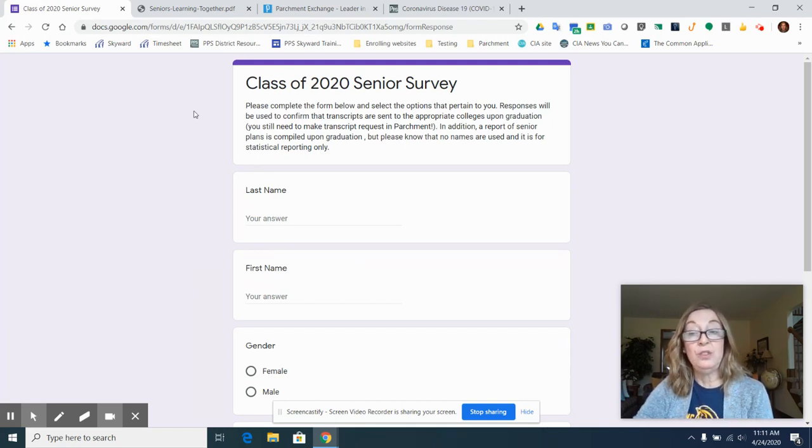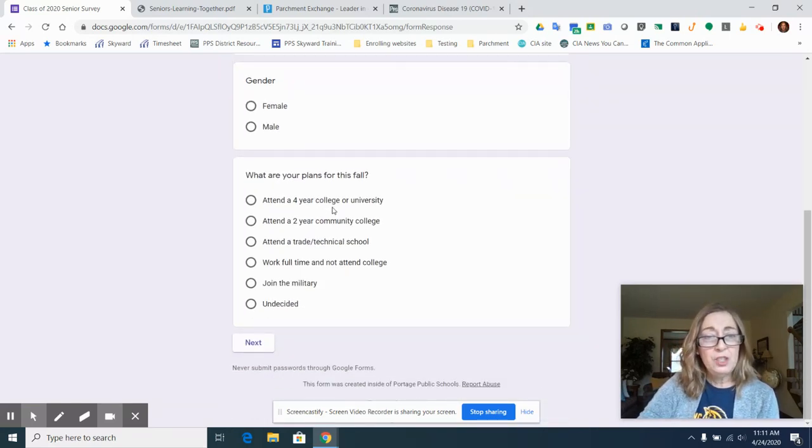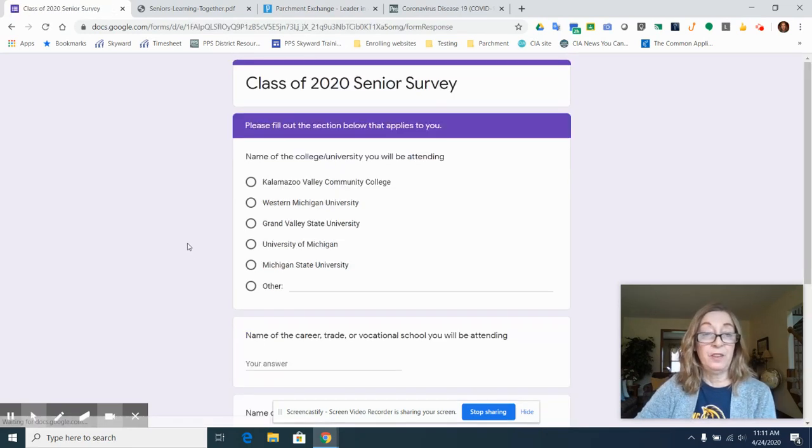It's still on you to request your transcript in Parchment. This is just kind of a double check or a confirmation for us, that the transcript's gone to the right place. So for the survey, you'll put in your name, gender, check one of the boxes on what your plans are for fall. Go to the next screen.